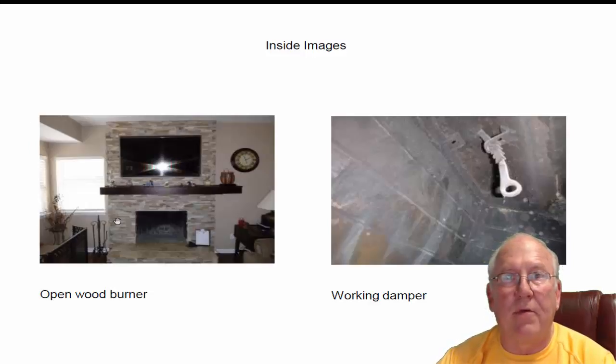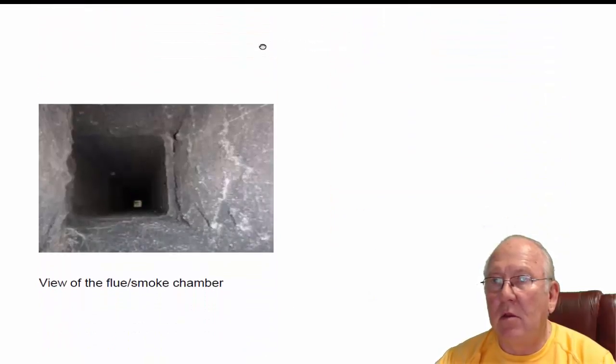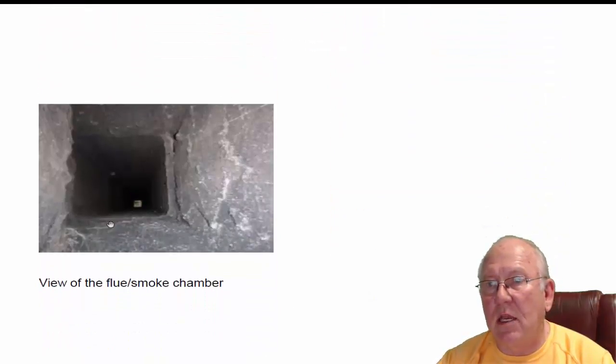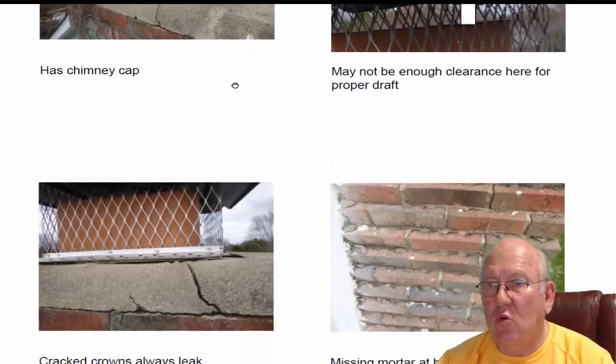It's an open wood-burning fireplace, working damper, no problems with that. Flue system itself, you can see how nice and clean it is in there. Looks real good. Let's go up on top. So we've got some cracks up on the crown here that may be causing water to get into the body of the chimney.